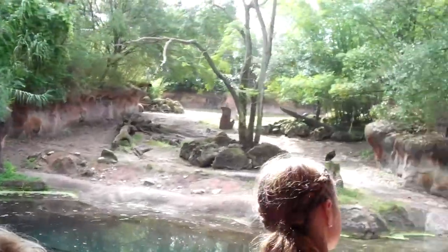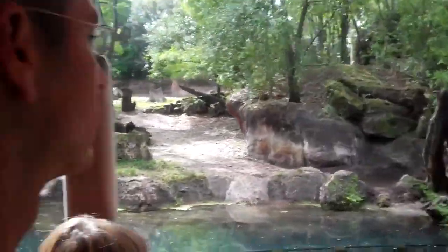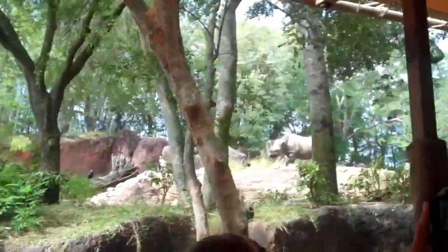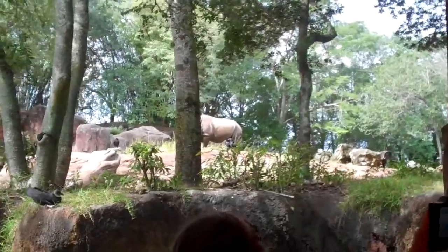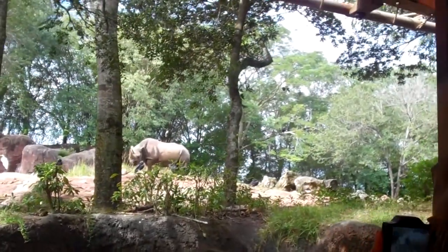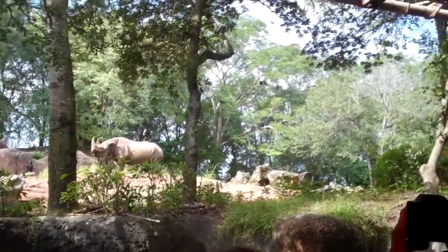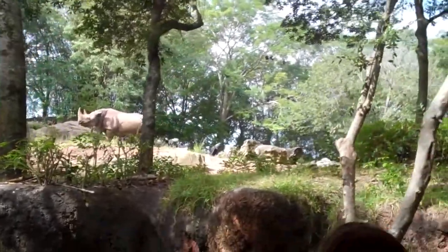Now, the black rhino, there are less than 5,000 of them left in the entire wild. They do have skin 1 inch thick and charge up to speeds of 35 miles per hour, though, making them sound pretty indestructible, but unfortunately they're not. That's why they're here on the reserve, so we can help protect them. Look at that rhino. Look at that horn.